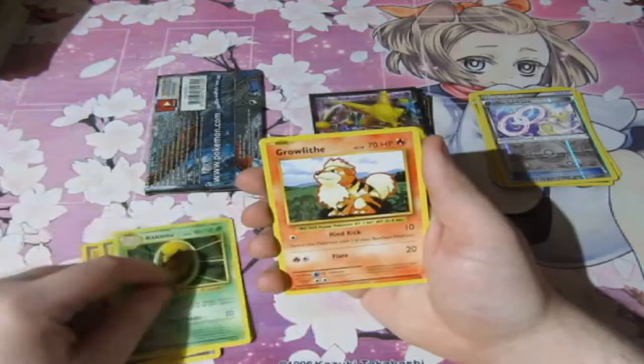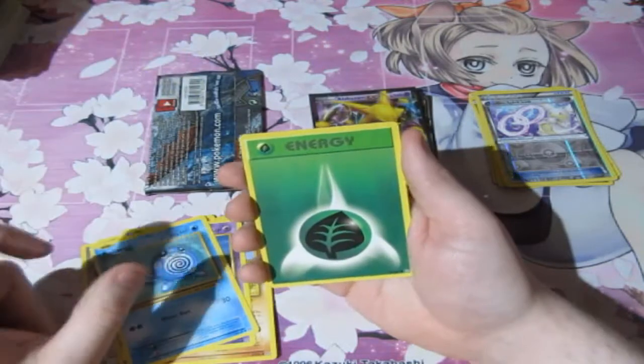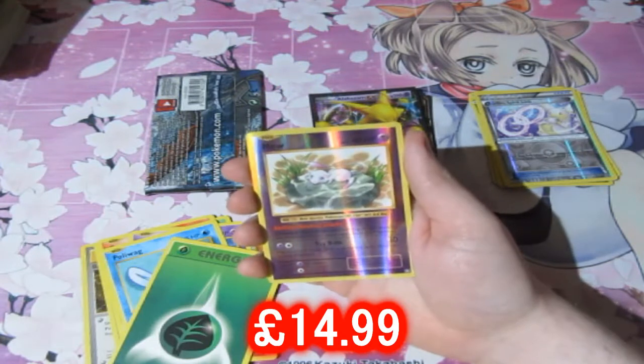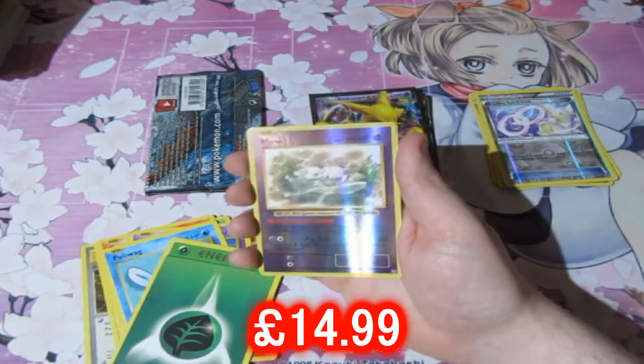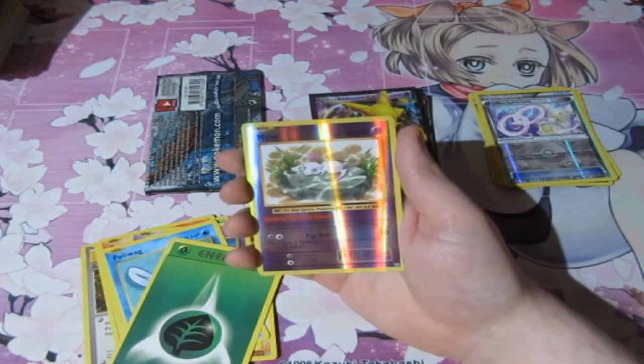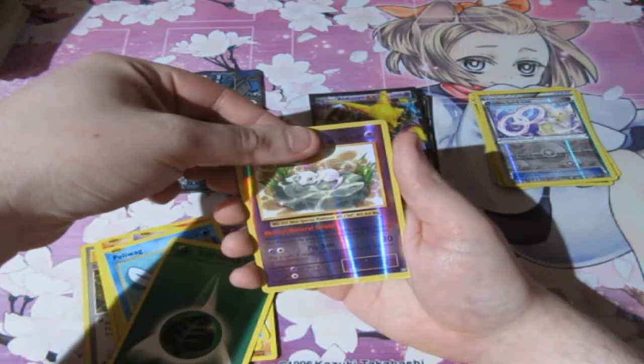Spirulina, Kakuna Matata, Growlithe, Onix, Nidoran, Polyrag, a Leaf Energy. Oh! I'll take it, actually. It's a reverse foil rare Mew. It holds its value, so that is awesome. There's the price right there. I'll take it. And for the holo.